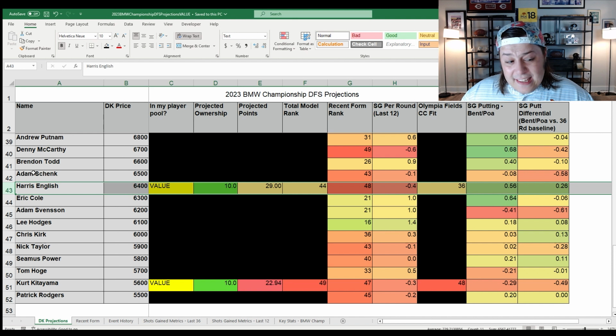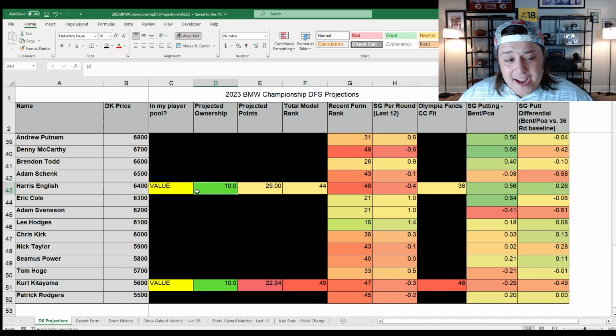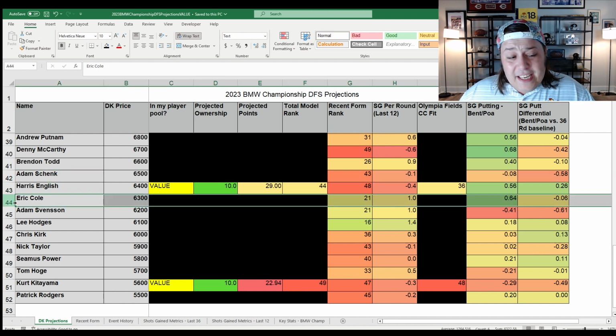And then what I'm mainly looking at here for Harris English is low ownership. Compared to a few guys like Adam Schenk, even like an Eric Cole around him, you're looking at lower ownership numbers than I think you probably should.